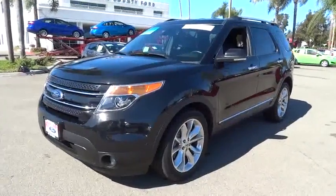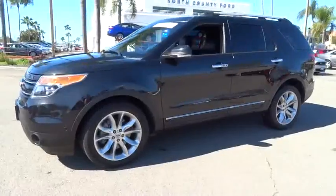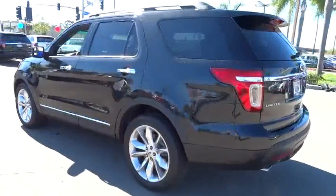The 2013 Explorer. You've got a lot of capabilities to call on in a Ford Explorer. Don't underestimate your choices. This vehicle has less than 20,000 miles. Here are some of this vehicle's great options.